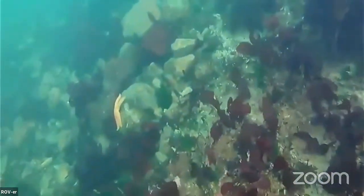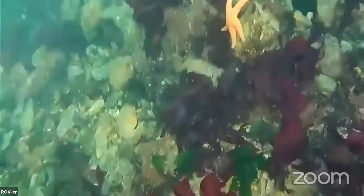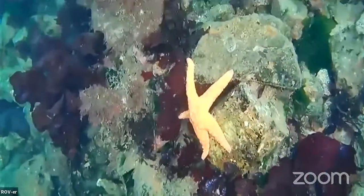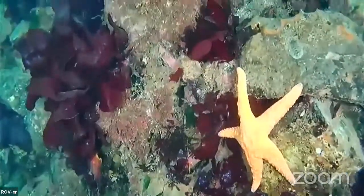And one last maybe sea star to end off our viewing. That's a nice big ochre star. The earlier ochre stars that we saw were purple, and there was kind of a grayish one as well. This one's orange, and again, they're all the same species. They just have different color variations.